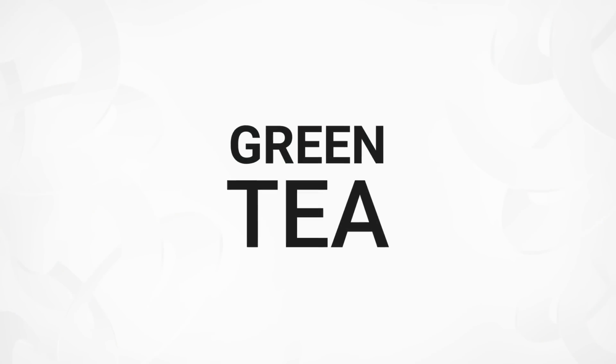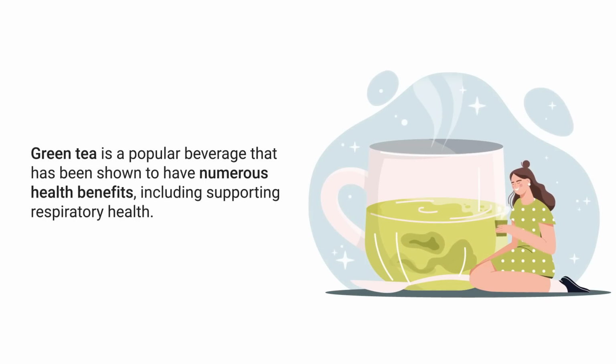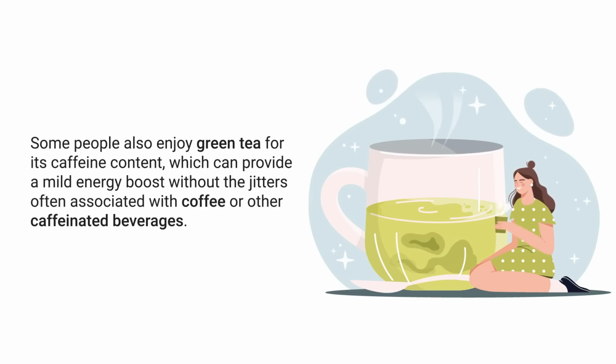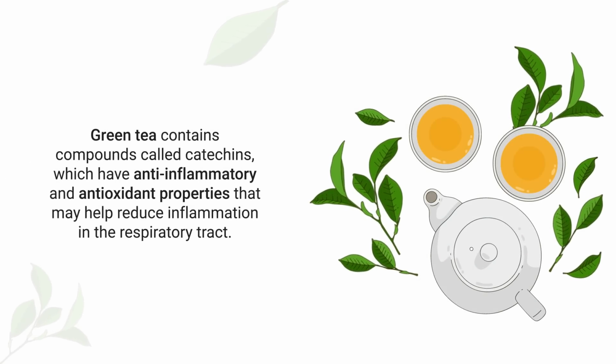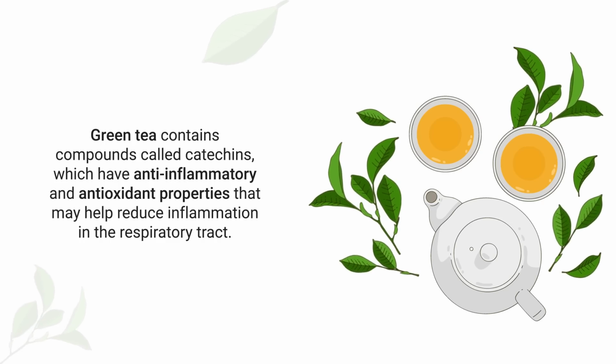Number 6. Green Tea. Green tea is a popular beverage that's been shown to have numerous health benefits, including supporting respiratory health. Some people also enjoy green tea for its caffeine content, which can provide a mild energy boost without the jitters often associated with coffee or other caffeinated beverages. Green tea contains compounds called catechins, which have anti-inflammatory and antioxidant properties that may help reduce inflammation in the respiratory tract.